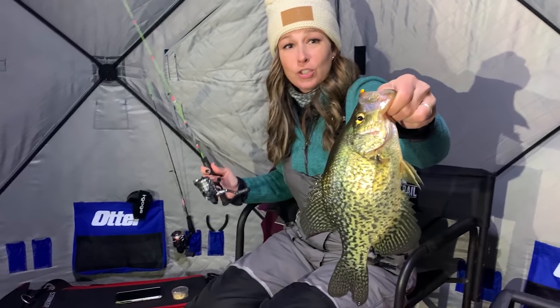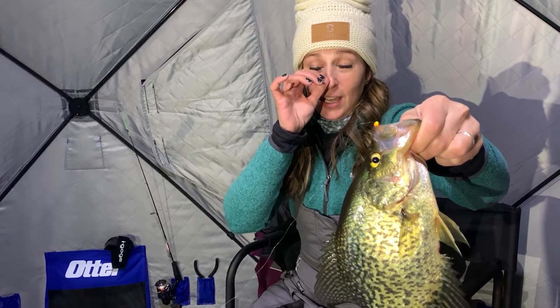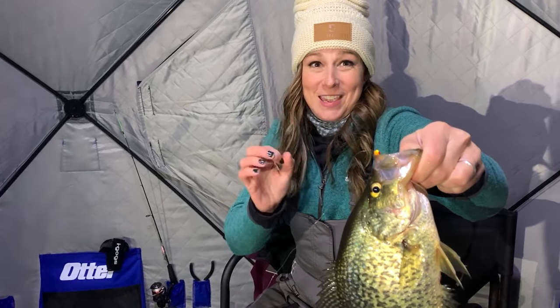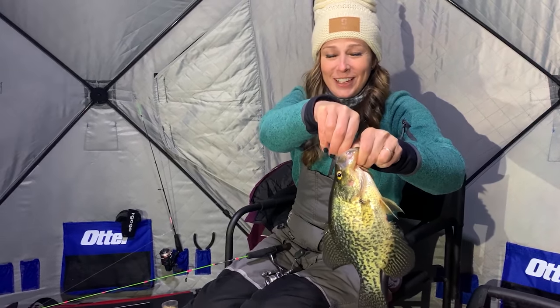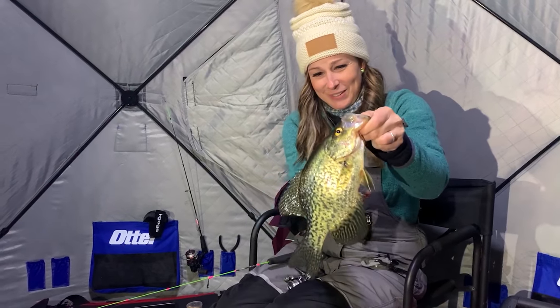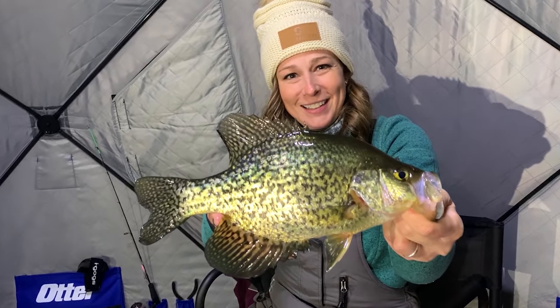I missed this fish twice. He came up and hit, and it was the softest hit. And I missed him twice, and he came back again, and he gave it a little bit better pull, and I was able to set the hook finally. And then I had my drag too loose. Could have been a debacle, but able to get him up through the hole. Look at that. Nice crappie.